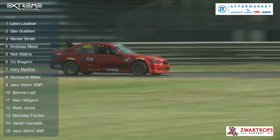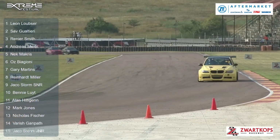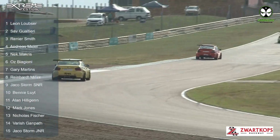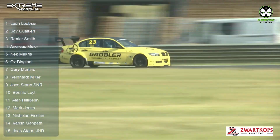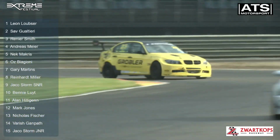Sav is about to be caught by the German. Is that Renier Smith going slowly? I think it was Renier, yeah. Renier slowing down up the hill. Here comes Jonesy. He makes his way through turn 4, but I was just watching to see if we picked up on Renier Smith's car slowing up the hill there. Such an awesome looking E90. Pretty an easy pass there in the end for Andreas to get up and move up into 3rd place.